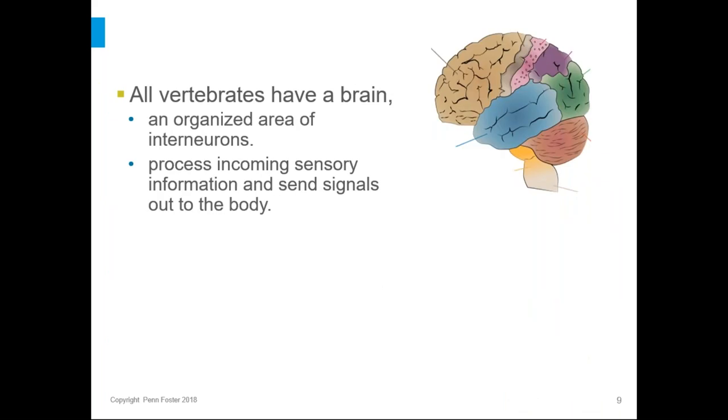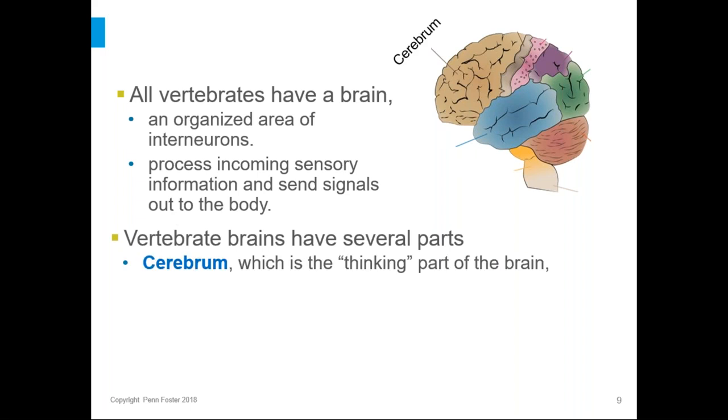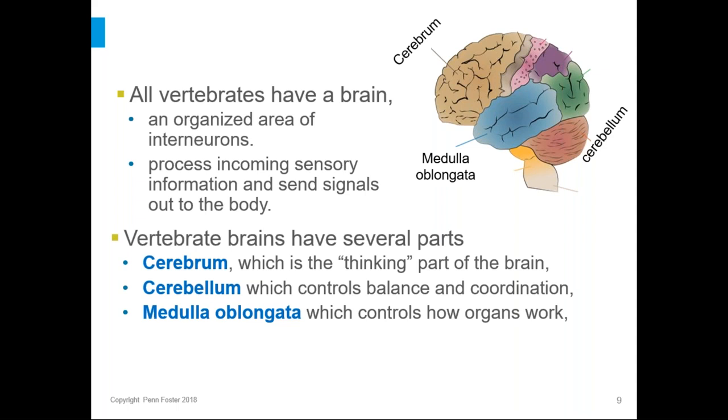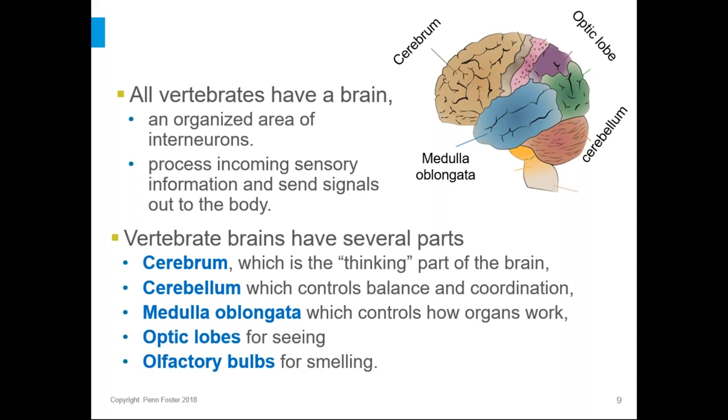All vertebrates, though, have a brain. And the brain is basically just an organized area of interneurons. The interneurons process incoming sensory information and send the signals out to the body. And vertebrate brains have several parts, including the cerebrum, which is the thinking part of the brain, the cerebellum, which controls balance and coordination, the medulla oblongata, which controls how organs work, and optic lobes for seeing and olfactory lobes for smelling.